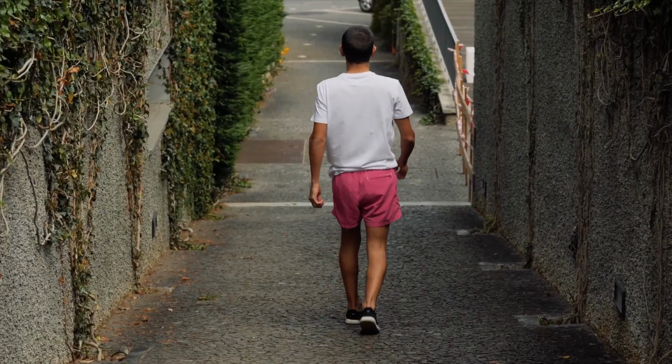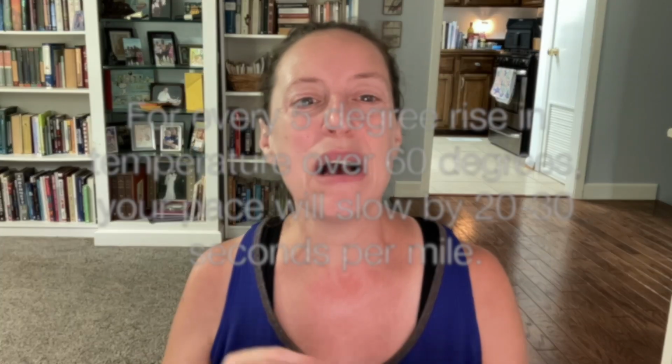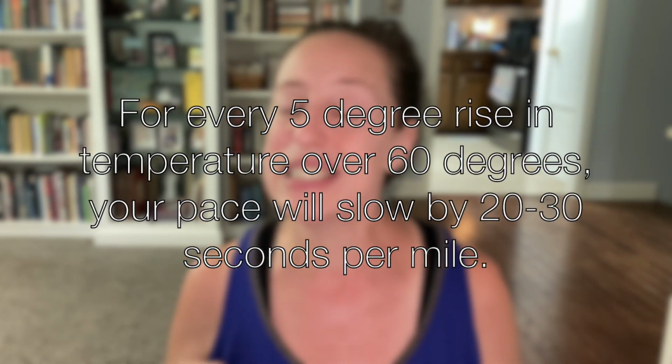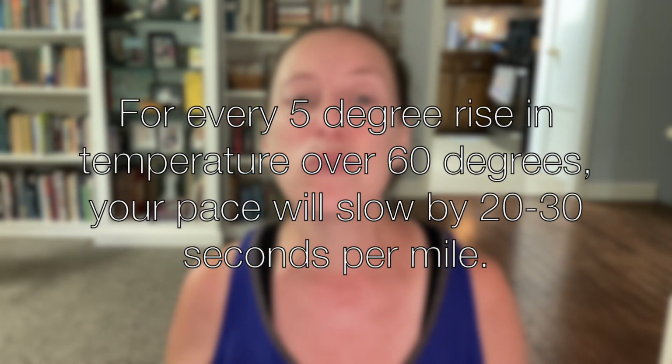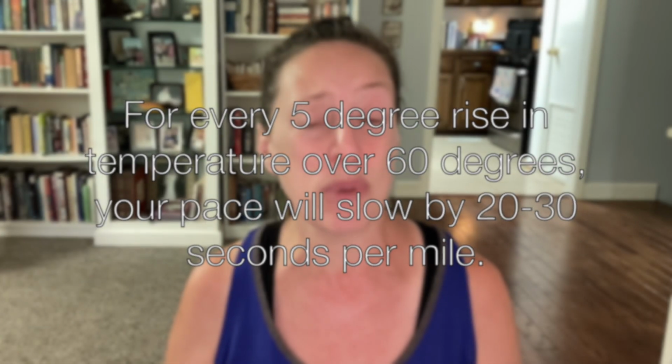A lot of runners will get really frustrated because your paces, you'll find, will slow down, but that is normal given how warm it is outside. You just run slower than usual in the heat. Now, according to Runner's World magazine, for every 5-degree rise in temperature above 60 degrees, your running pace is going to slow by as much as 20 to 30 seconds per mile. So don't be discouraged. Those paces will pick back up once the weather starts to cool down.